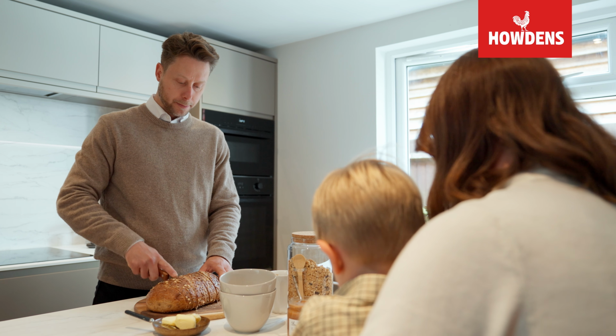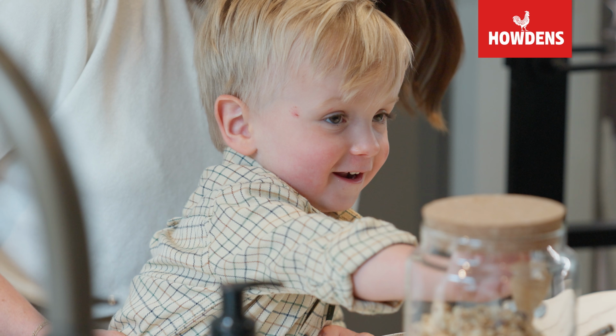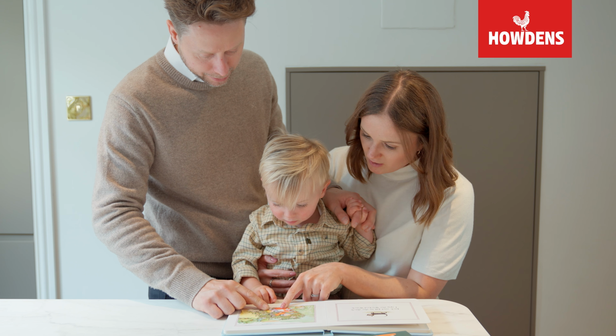We are so excited to make full use of our new Howdens kitchen. Somewhere that we used to avoid has just become a place that we love being in, isn't it? Yeah, we'll be able to relax in here and really make some memories with the family as we grow with the kitchen.